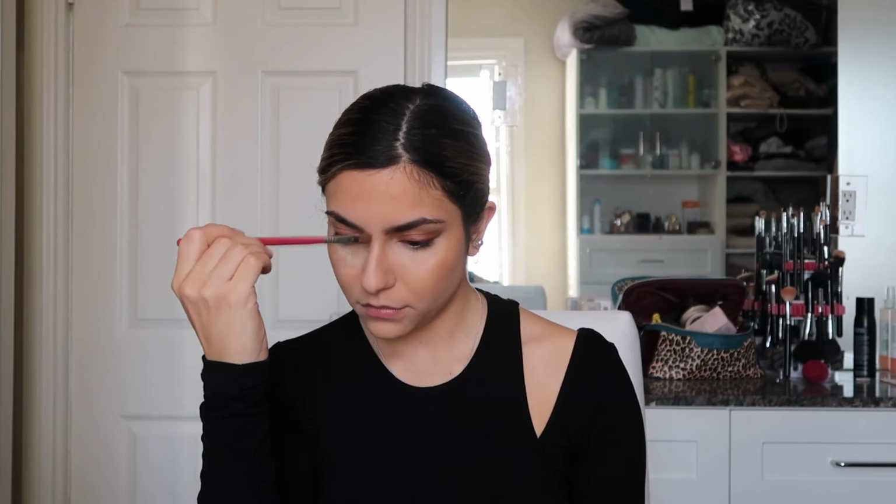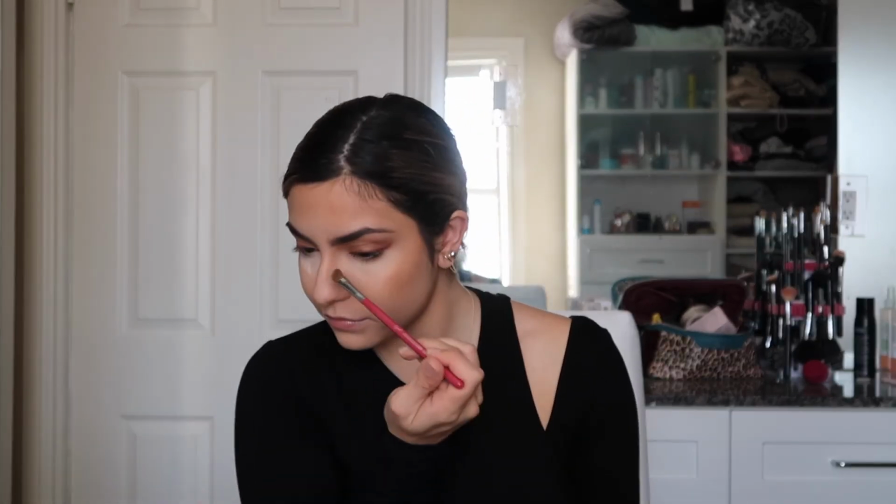And then to bronze my nose, I'm actually going to use an eyeshadow brush. This is the medium angled shading brush, E70 from Sigma. Picking up just the HOOLA, no HOOLA Caramel, and then just brushing this on the sides of my nose. I honestly don't know if this does anything. I just feel better when I do this. I don't know. Next, I'm just going to wipe away that bake that I put underneath my eyes, because it's time.